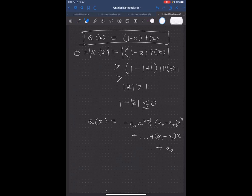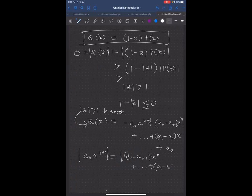Okay, now plug in the root that has modulus greater than 1. Let it be a root. Plug this in. What do you get? You get a_n x to the n plus 1 is equal to, let me take modulus directly over here, so a_n minus a_{n-1} whole times x to the n, all the way up to a_1 minus a_0 x plus a_0.